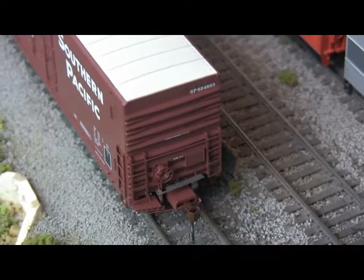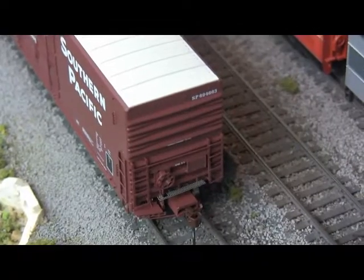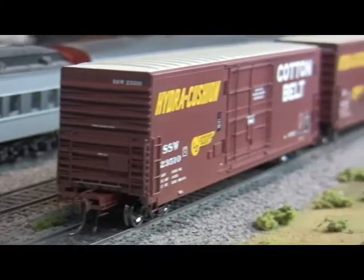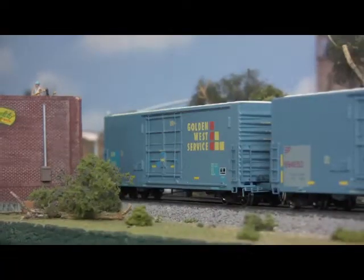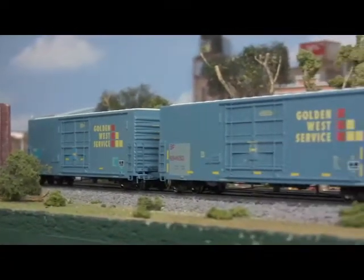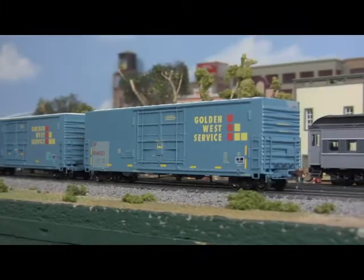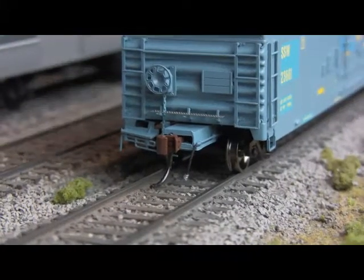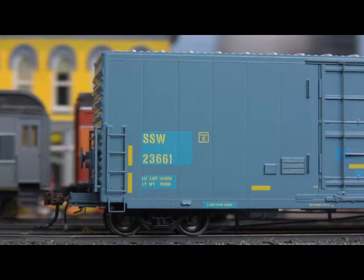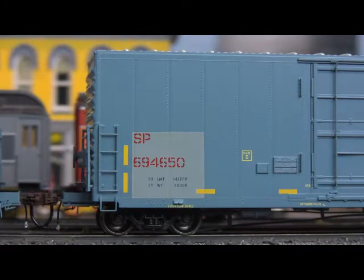Featuring separate wire-form grab irons, etched metal platforms, a detailed full cushion underframe, crisp lettering, cut levers, train line hoses, and metal wheels machined to 11/100ths of an inch consistency, Athearn has set an all-new standard in the field of realism. There's even pre-weathered versions available with patched reporting marks and car numbers, just for that added level of authenticity.